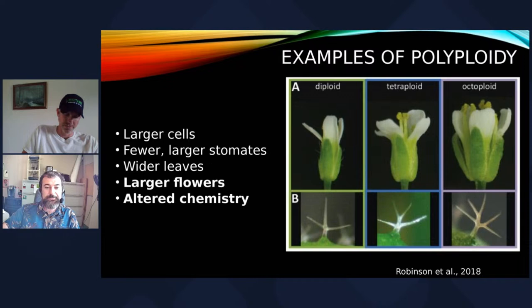Some of the other things that they report in this paper is that we see larger cells. We see fewer and larger stomates. These are the pores in the leaf that facilitate gas exchange. If you have fewer, larger ones, that's obviously going to affect your water relations in the plant, for better or worse, I don't know. We see wider leaves, larger flowers, and altered chemistry. So those are some of the things they saw.